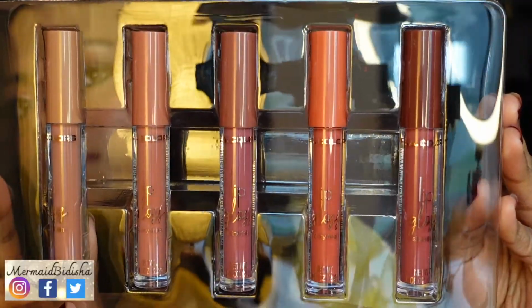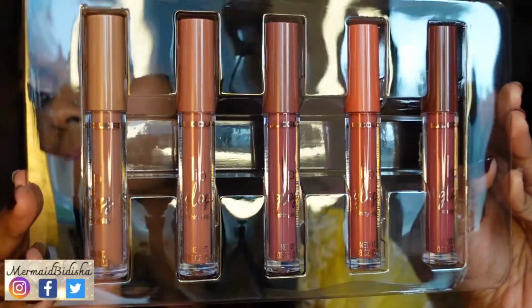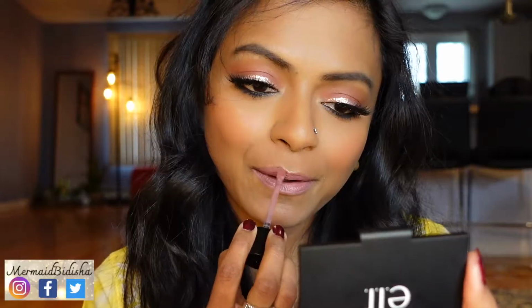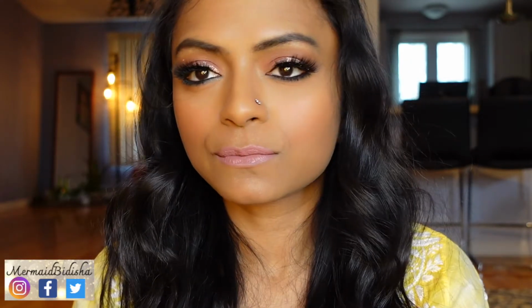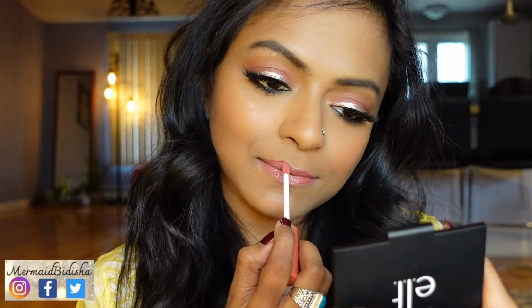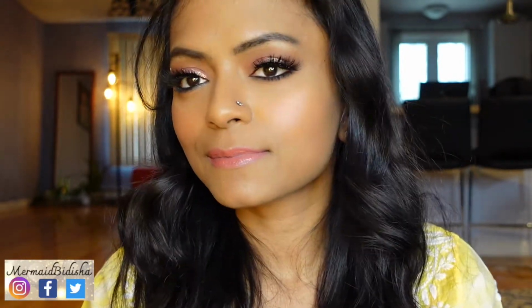These LA Colors Nude Scene Lip Gloss set is a must have this season. Get it for just $5 at CVS. I first applied a pinky nude kind of liquid lipstick, and once it gets matte, I applied the coral lip gloss. I love the combination, goes well with my outfit.